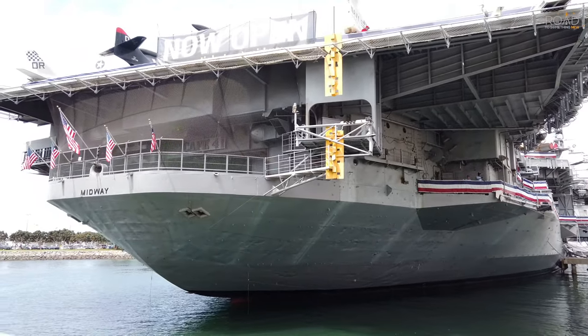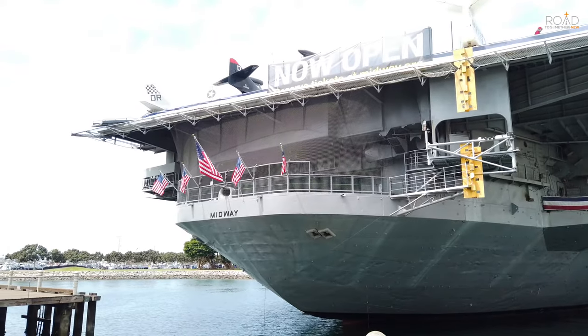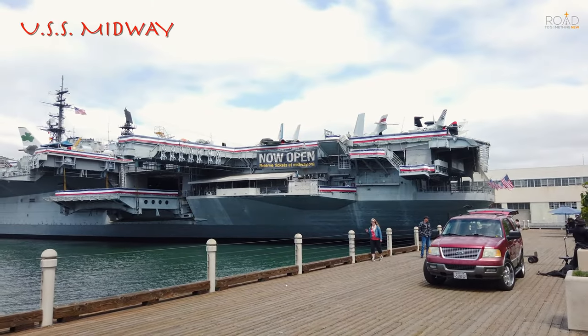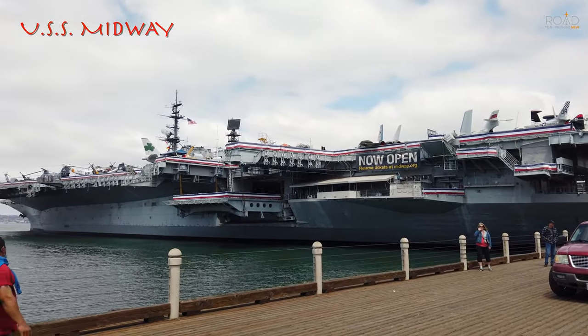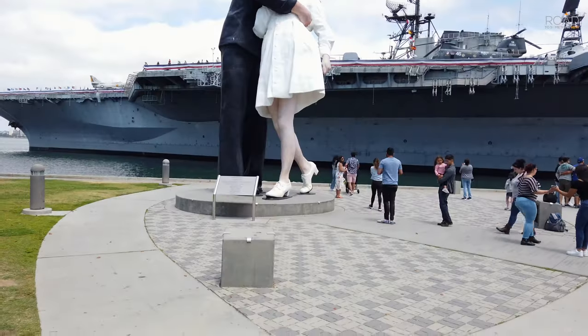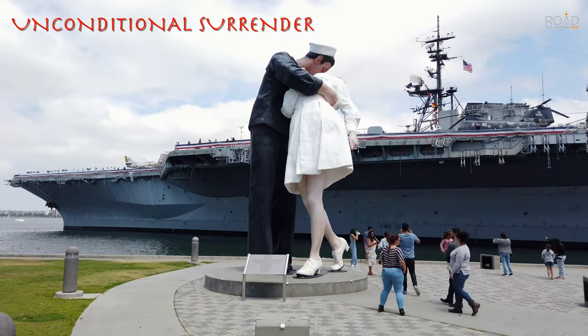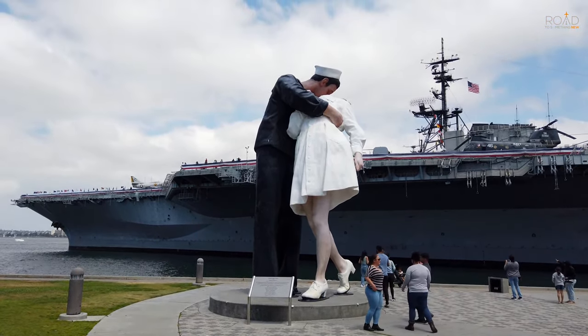Since we opted out of riding the trolley along this point by walking the Embarcadero, stop two would be in front of the USS Midway, which is now a permanently docked museum. In this area, you can head over to the large Unconditional Surrender statue and the USS San Diego Memorial like we did.